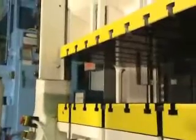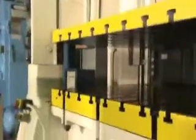Window size is 25 inches wide, 20 inches high. The distance between the uprights is 78 inches.